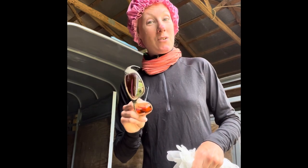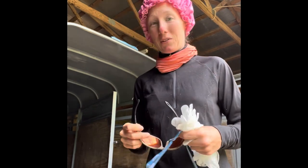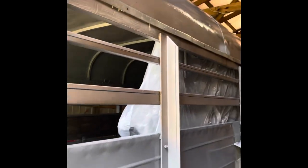Next time I'm at Lowe's, I will pay the $8 for the painter's onesie. I will gladly do that. So here we go, day 2. Let's get it done. Last piece to go.